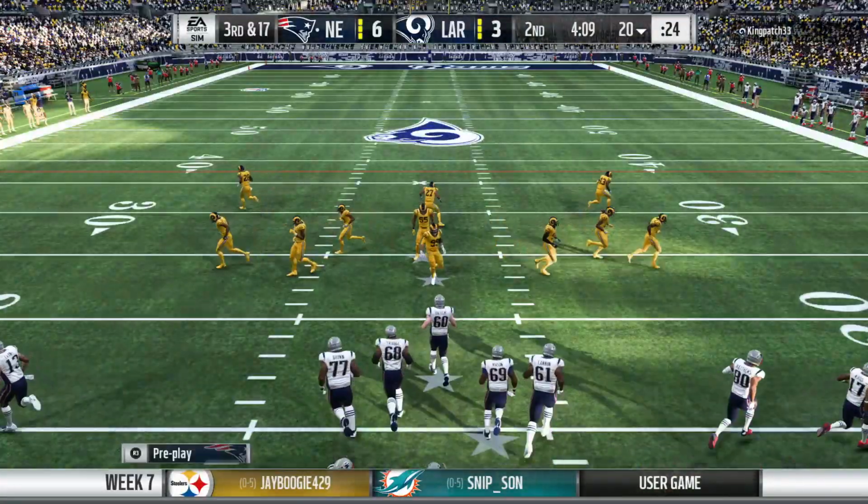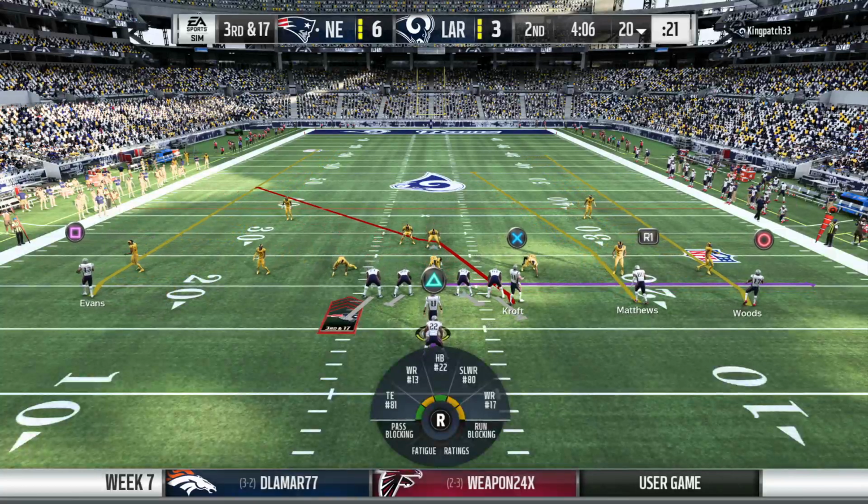New England on 3rd down. Just 1 for 3 thus far. This is 3rd and 17.